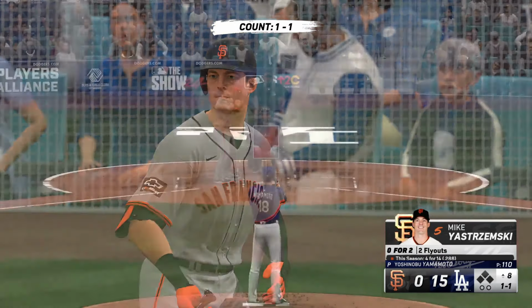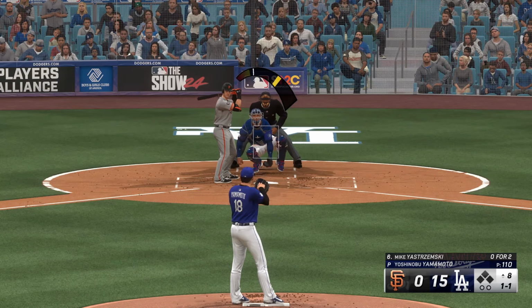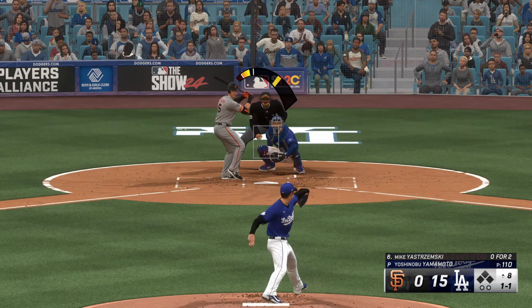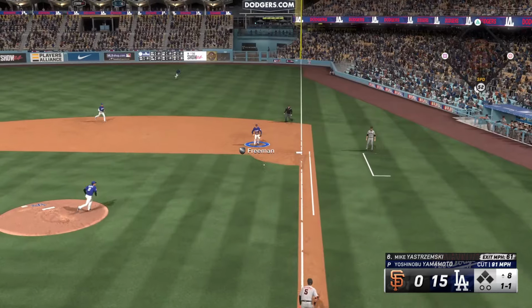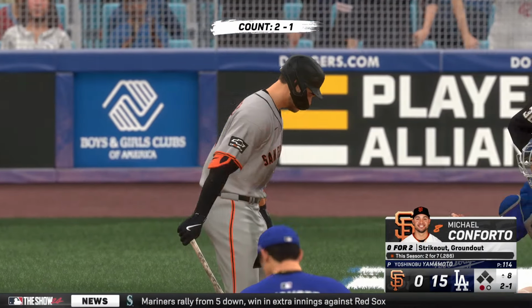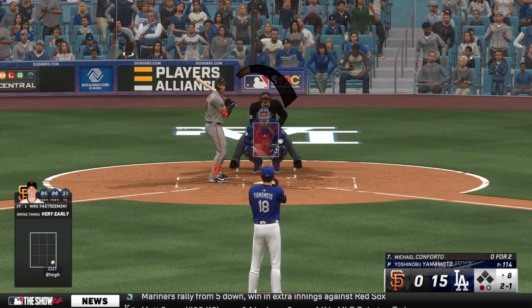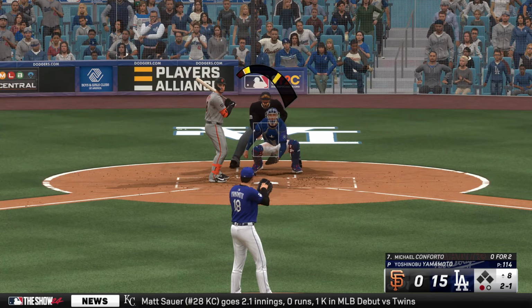Back here at Chavez Ravine, we go to the 8th. Here's the center fielder, Mike Yastrzemski. On the ground, right side. Freeman takes it to the bag. 1-1, one down. The batter will be Michael Conforto. One down, bases empty.